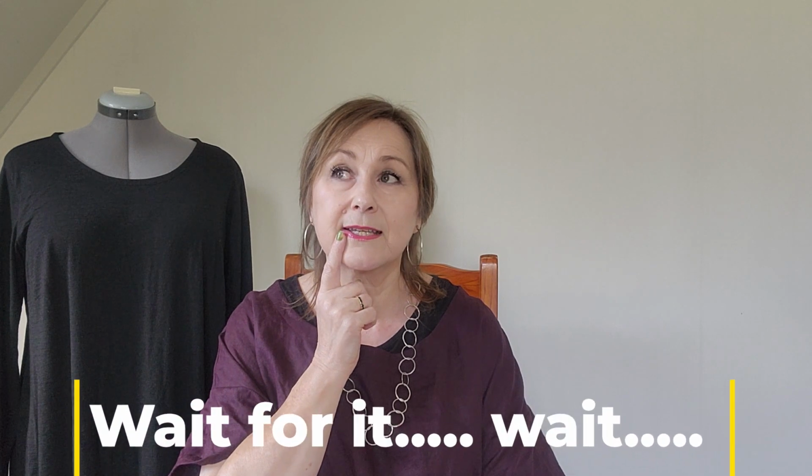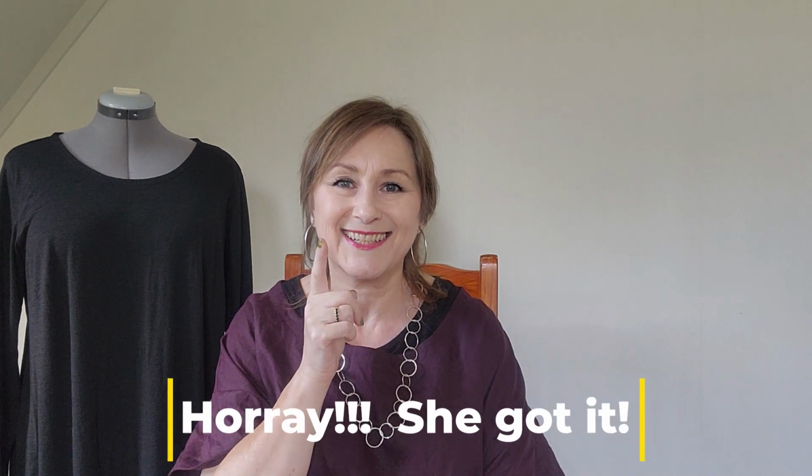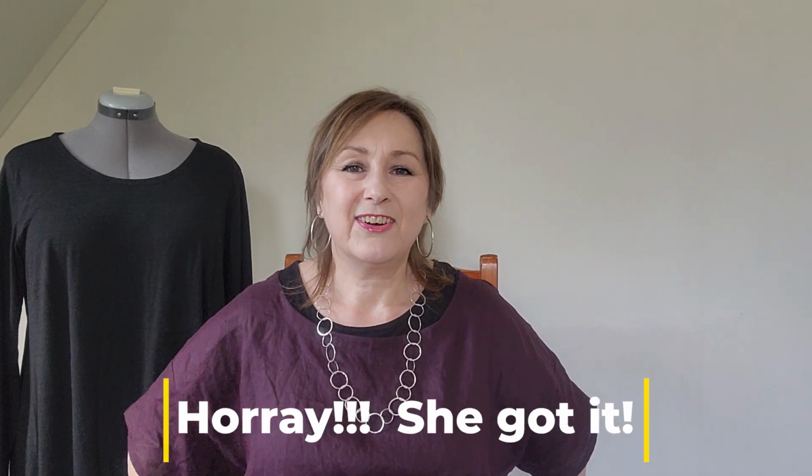Oh, sorry, I should tell you what I'm wearing. This is my Liam Patterns Leonie dress, top dress. This is my top version. My dress version didn't work out so well, but I do love this. I love the colour on this. So this is the top version of my Liam Patterns Leonie dress.